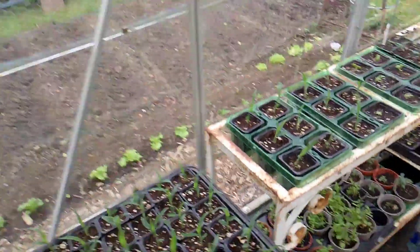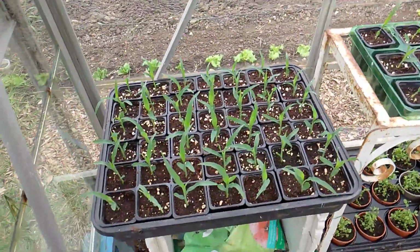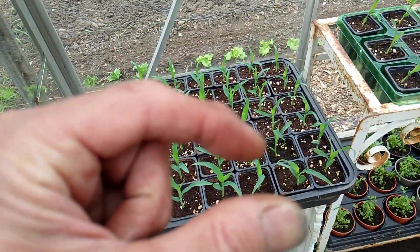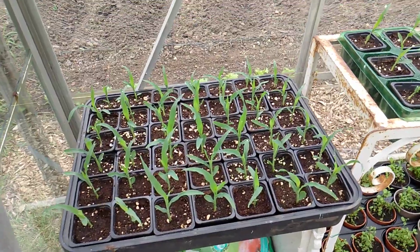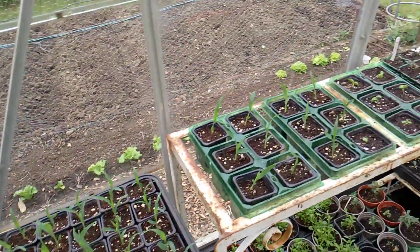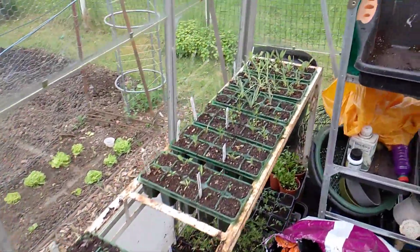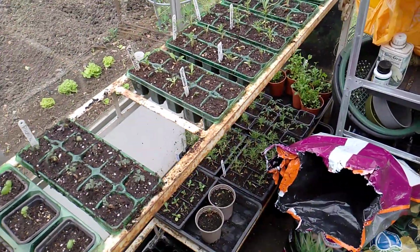Greenhouse number 2. Plenty of seeds again. These are the sweet corn that I repotted last week. They were that big last week. Now they've quadrupled in size. Done really well. Some things have, some things haven't. Some flowers to go outside.